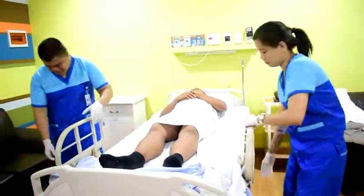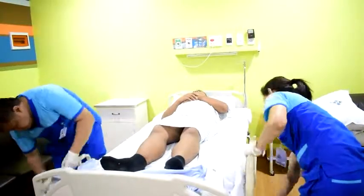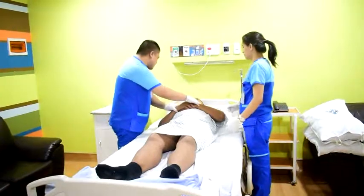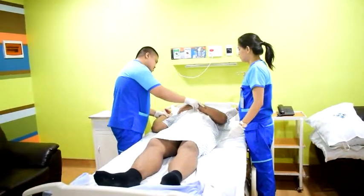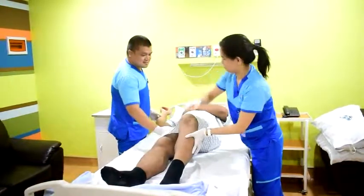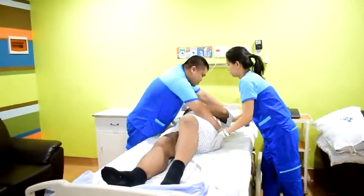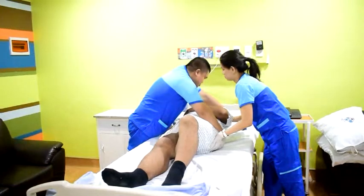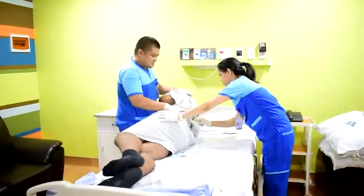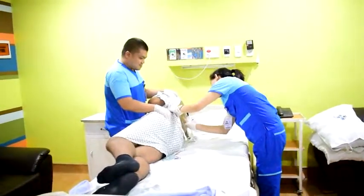If you notice warning signs of a bed sore, change your position to relieve the pressure on the area. If you do not see any improvement within 24 to 48 hours, contact your care provider. Seek immediate medical care if you show signs of infection such as fever, drainage from a sore that smells bad, or increased redness, warmth, or swelling around the sore.